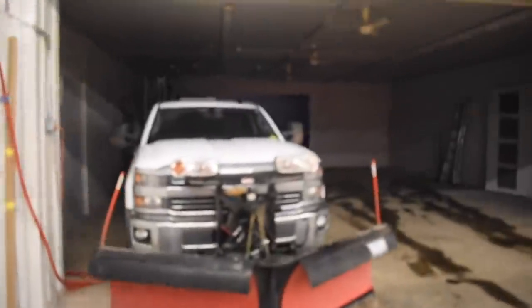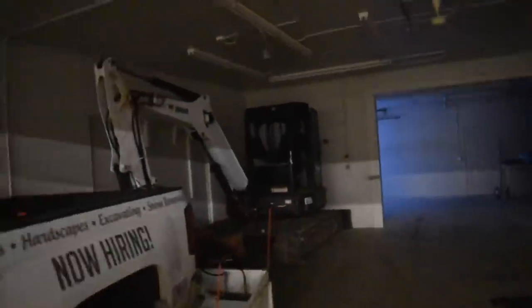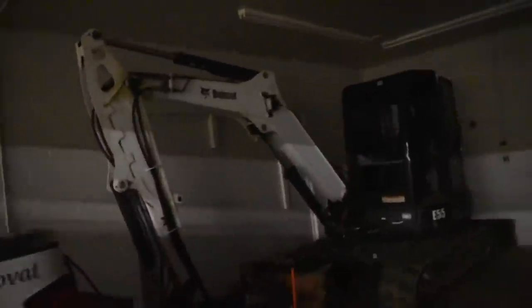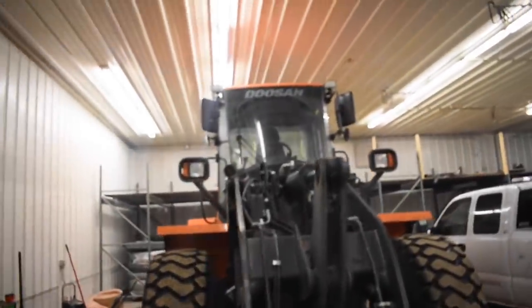Shop compressor showed up here. One of the trucks all hooked up, ready there. It's a very, very rare sighting here, seeing the E55 not on a job site. Thing's an absolute unit. Got about a couple thousand hours on it in the last 2 years. Loader fits in here real nice.